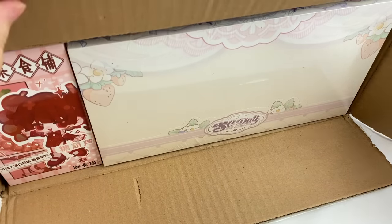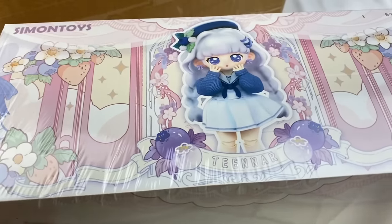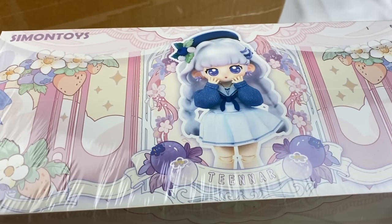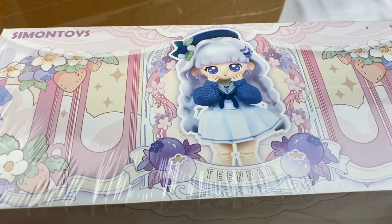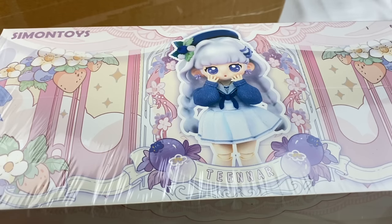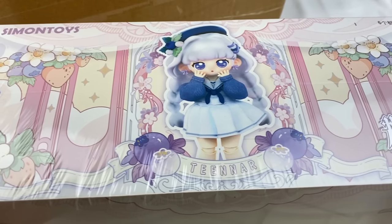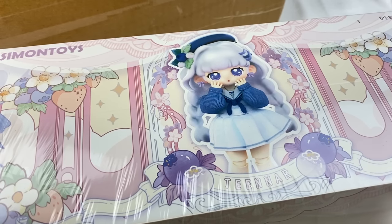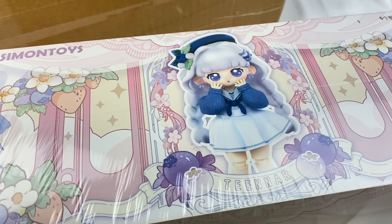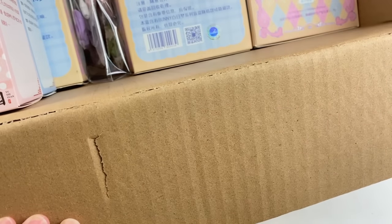So here's the first box. Let's take this set out first. So this first set is the SimonToys Teennar Campus ball-jointed doll series. And I'm very excited about this series, as I opened one of the individual boxes before and was really impressed by the designs. So this one's a fruit theme and we have the full set here. So I'm hoping that in maybe one of the full sets we can get a secret design. So we'll have a closer look at the designs in a moment, but let's have a look at what else is in the box. We have some large blind boxes down the bottom here, so let's grab them.